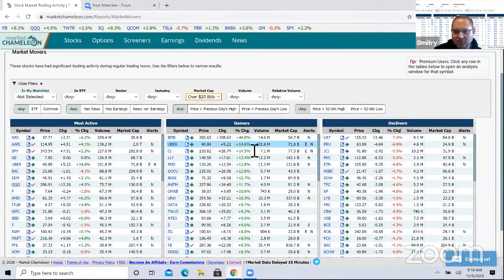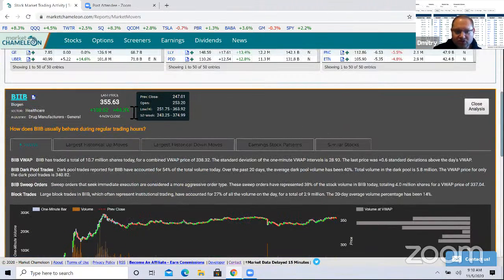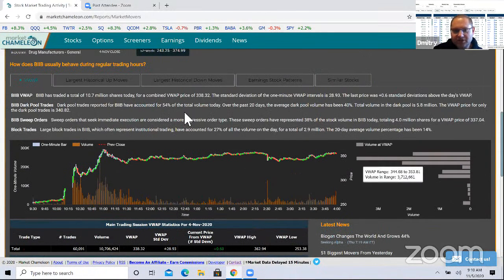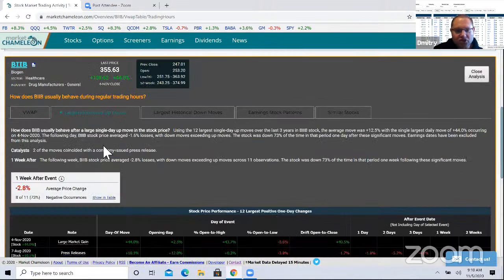Uber was up 14.6%. We talked about these a little bit yesterday, and here we can do the same thing. If you click on BIIB, it'll let you know what it was doing yesterday. It was up 44%. You could take a look at the news, and you could do this intraday, so as stocks open up at 10 o'clock, 11 o'clock, you could go look at these reports. This is what the chart looks like, the VWAP here. We could take a look at the largest historical up moves and what the stock tended to do.